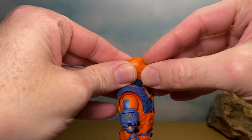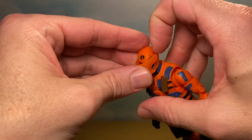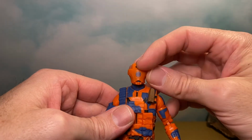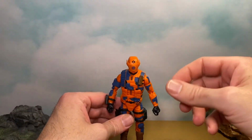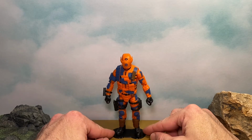Let's see here. It just goes on these little pegs here. Pretty easy peasy. It just goes up and down very nicely. They did a good job with that. So we will set him back down and continue on with the rest of the accessories.